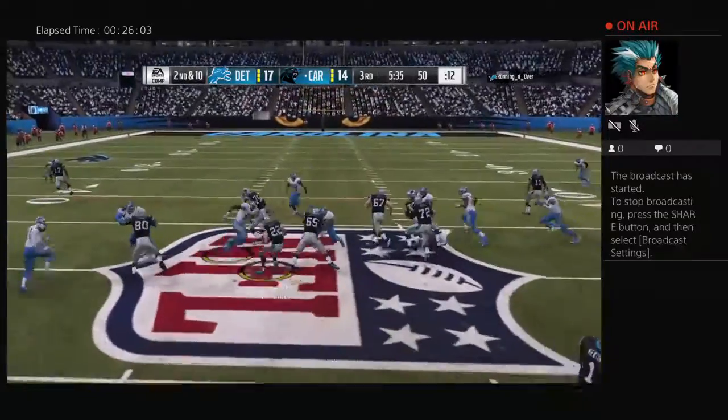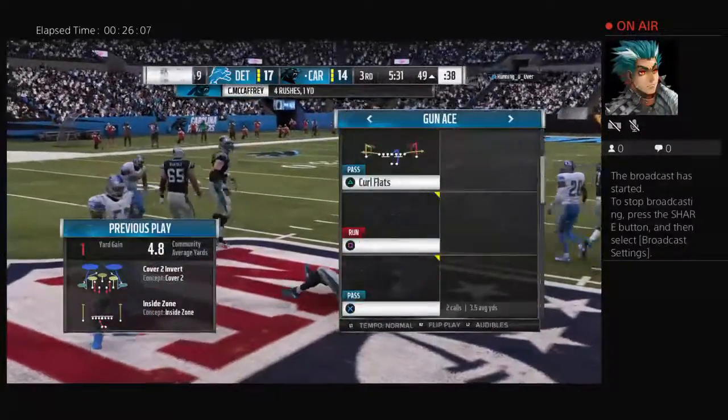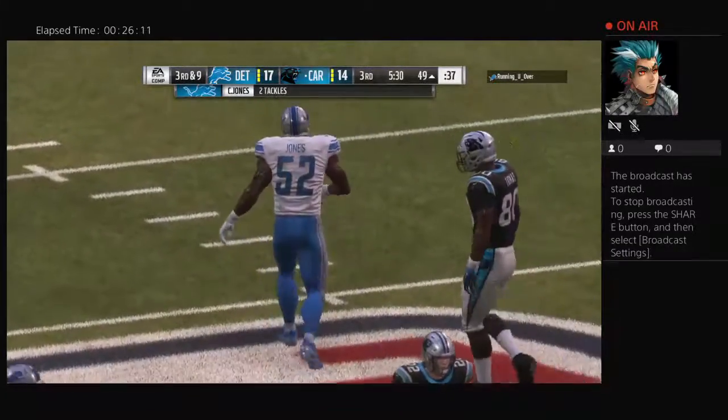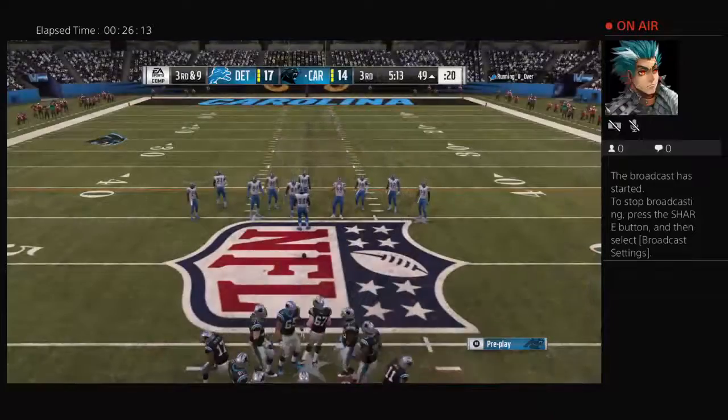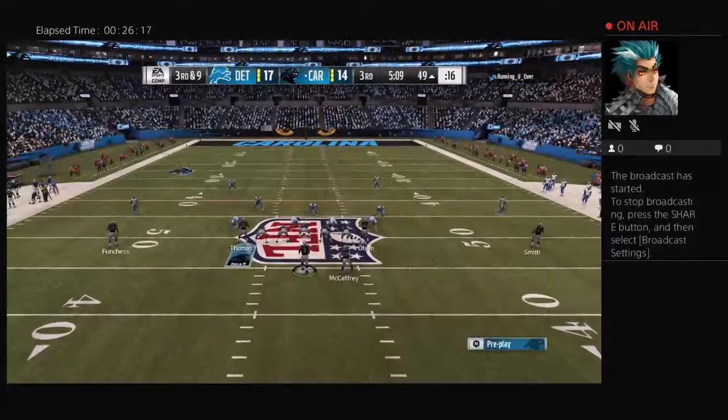On second down, McCaffrey. The linebacker, Christian Jones, there to make the stop. Well, they're hoping that the second half is better for him than the first half. They've got to find a way to get him going. He's a big part of their offense. The Panthers on 3rd down, 2 for 5 to this point.